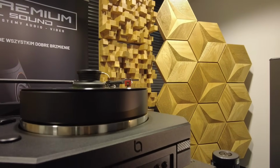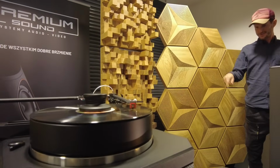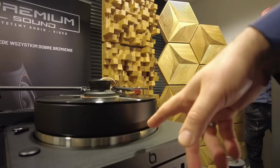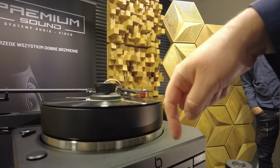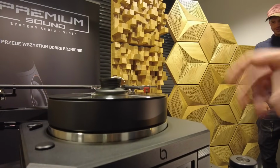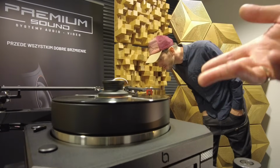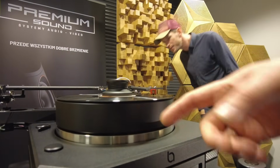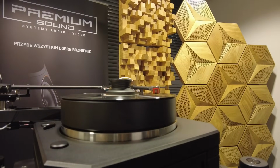What's the platter made out of? The material? Oh, the platter is stainless steel. We got three platters. The first one is stainless steel, so it's a drive one. It's 4 kilograms. The second one is stainless steel, it's 80 kilograms. The third one is the POM, Delrin. They are separated, so they do not interfere with each other. Every single one is separated. Okay.